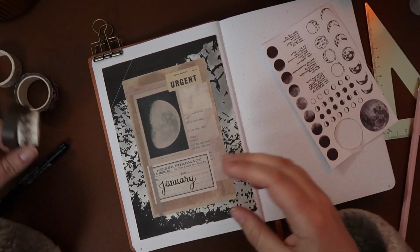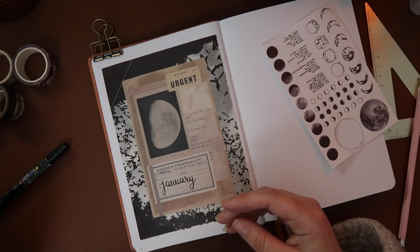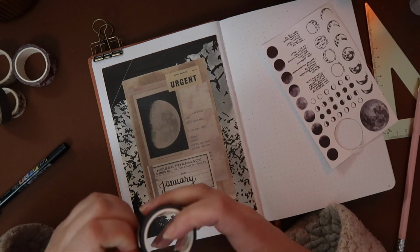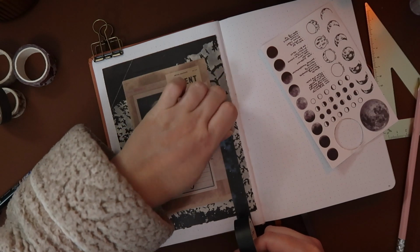But yeah, I would really love to learn more calligraphy and even just different types of hand lettering for my journal next year. I do tend to use quite a lot of stickers, but I think it would be fun to be able to do a few different styles with a marker for myself.